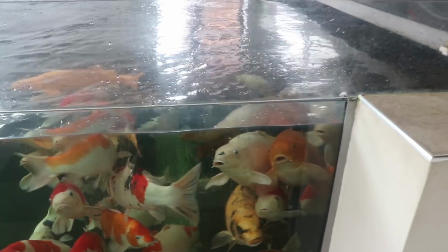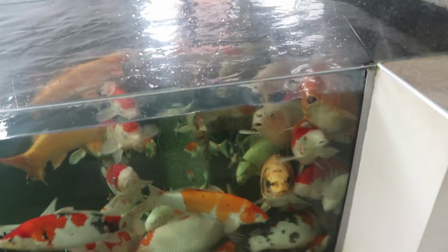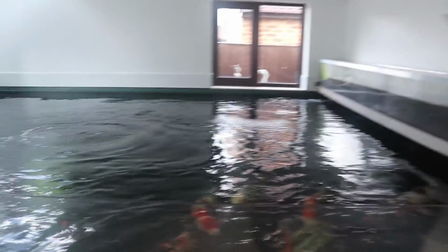There we go. These are the main fishes. Let's put in some food. A bit of food for them.